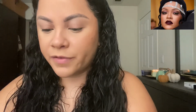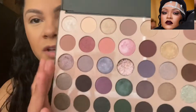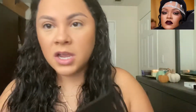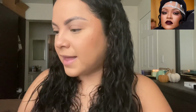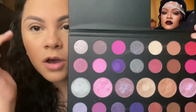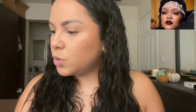I also have the Morphe 35C. I'm also showing you guys this so you can pick your options. Actually, this is a great color. I'm also going to be using the Morphe 35C. This is going to be my transition shade because her look is all purple, but there's different tones of purple in there. So I'm going to be working with a few different palettes for that reason. I also have the Morphe 39S palette. I'm going to use this color here on the crease because it has a little more purple in it. So let's get the show on the road.